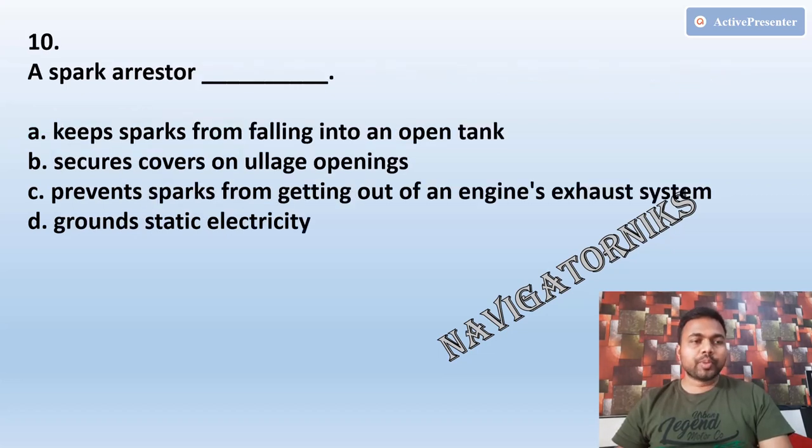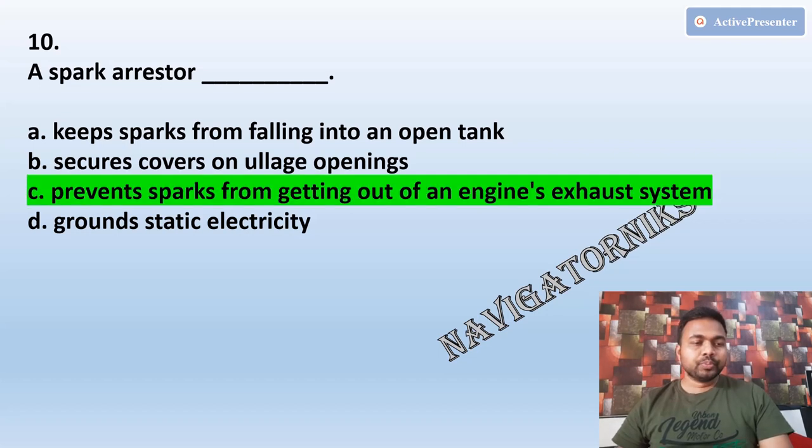10th, a spark arrestor dash. Option A, keeps sparks from falling into an open tank; B, secures cover on a leg opening; C, prevents sparks from getting out of an engine's exhaust system; D, grounds static electricity. And the correct option is C, prevents sparks from getting out of an engine's exhaust system.